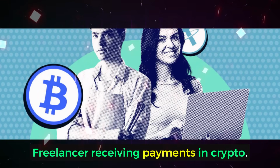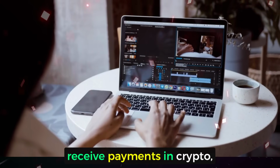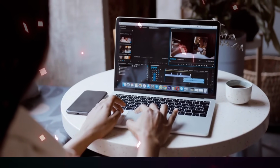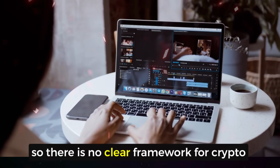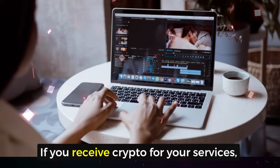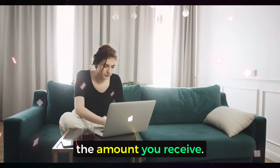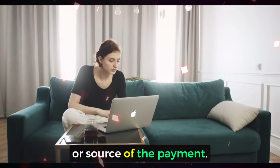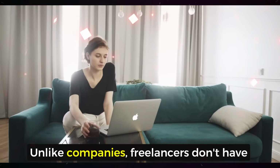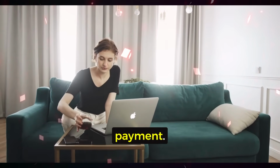Freelancer receiving payments in crypto. If you're a freelancer in India and you receive payments in crypto, here's what happens. The government treats freelancing as not a proper business, so there is no clear framework for crypto payments. If you receive crypto for your services, you'll likely have to pay 30% tax on the amount you receive. Why? Because the government doesn't have a way to verify the exact amount or source of the payment. Unlike companies, freelancers don't have salary slips or proper documentation to prove the payment.